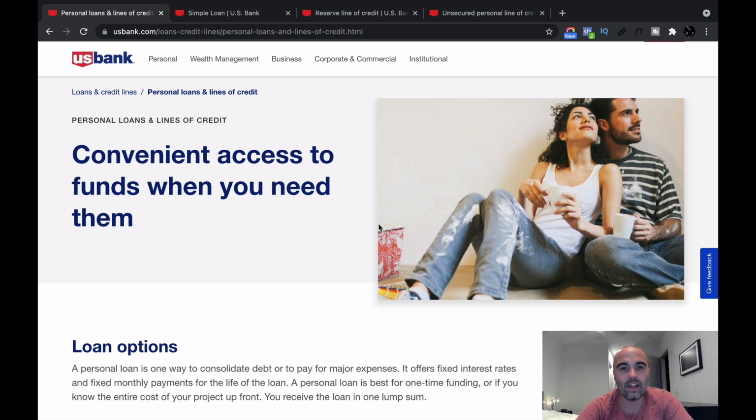Okay, before we get into this, you're going to need a US Bank checking account and savings account. So this isn't something that you can just go apply for if you don't have a banking relationship with US Bank. US Bank is a very relationship bank, and they're big on relationship banking, and they don't give much up front, but then they start making you more happy the longer you're with them.